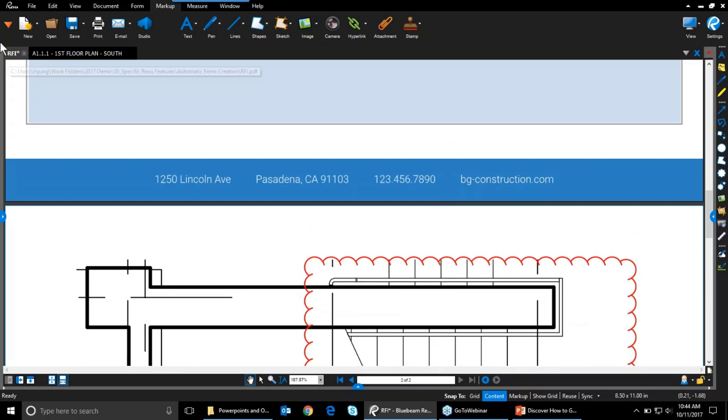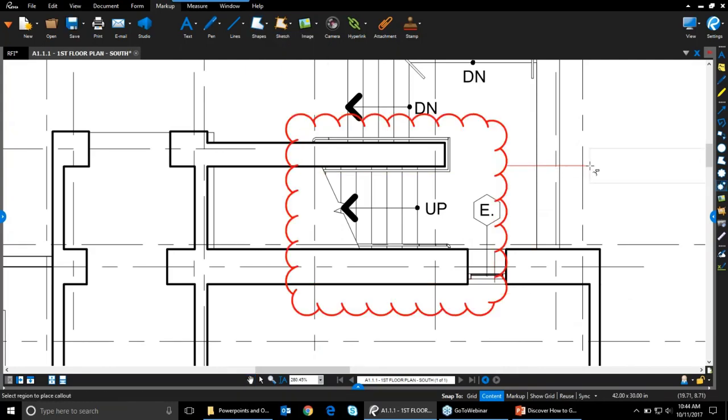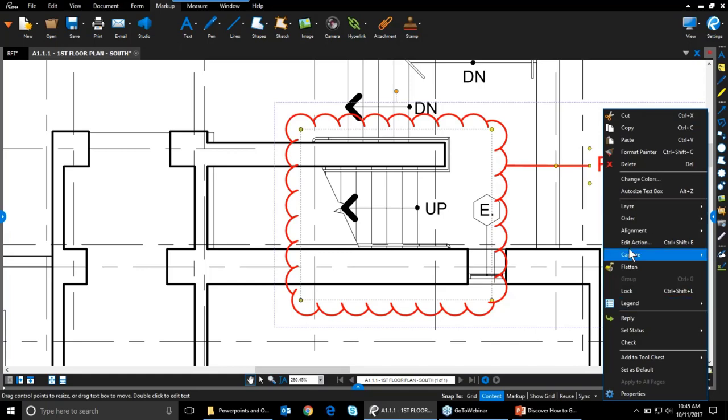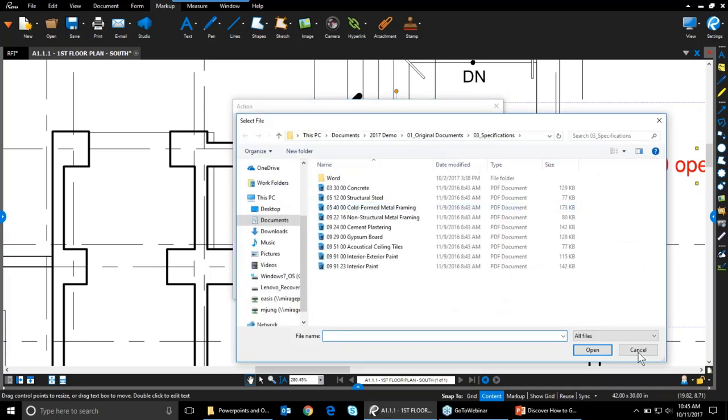At this point, I could save it with my RFI number as an open RFI and actually post it here onto the document. RFI 100 open. And with a right click, I could use this edit action button to actually hyperlink to that document there. So we could open a document and hyperlink to it.